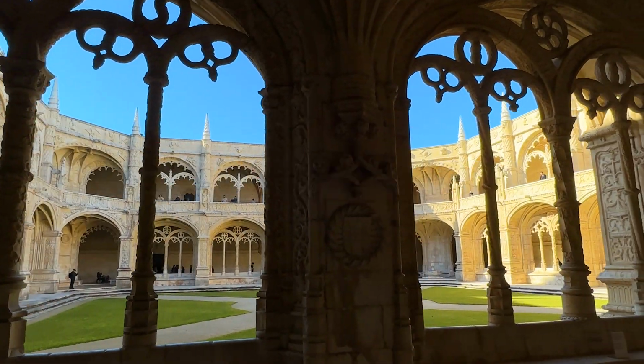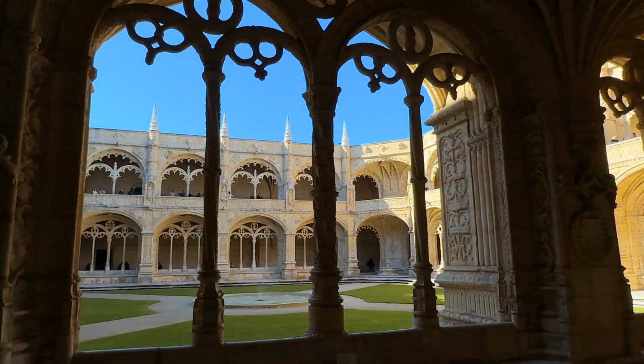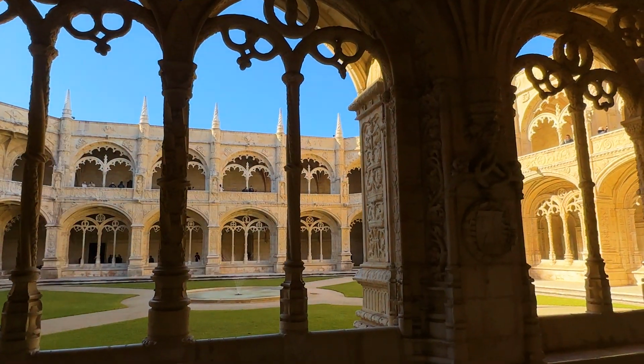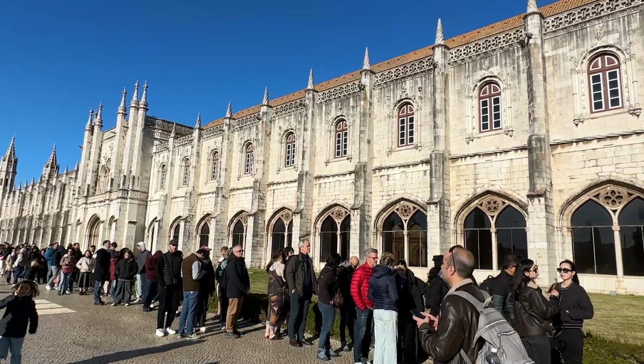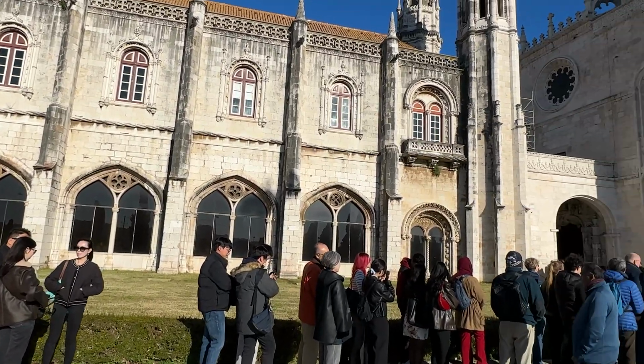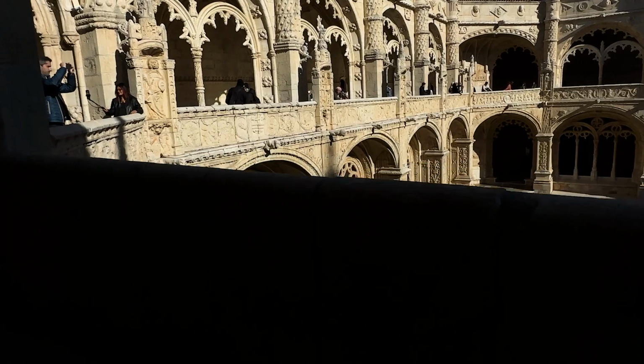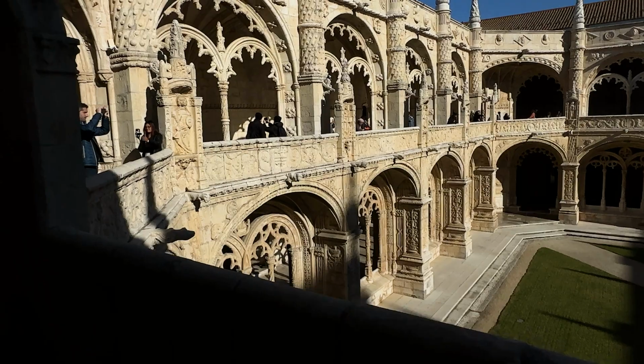Belém is a famous riverside district in Lisbon, home to many of Portugal's most notable monuments and museums. Perhaps the most famous is the 16th century Jerónimos Monastery. Since it's so beautiful, it attracts a huge crowd. Try to arrive before the doors open, or go later in the afternoon.